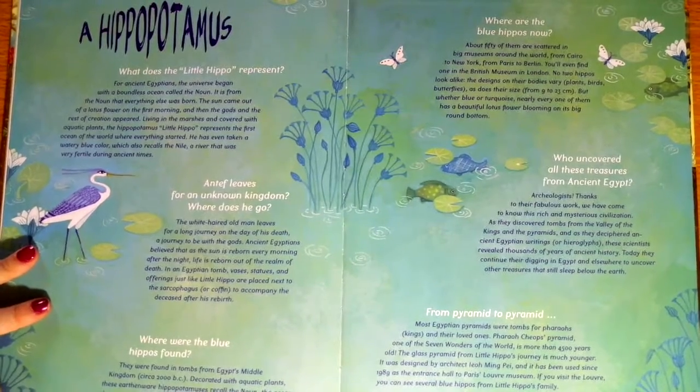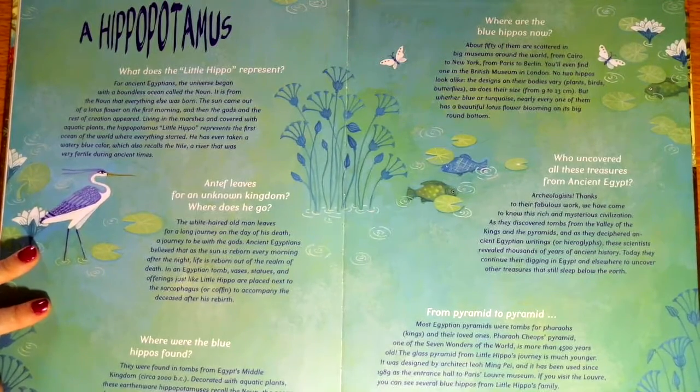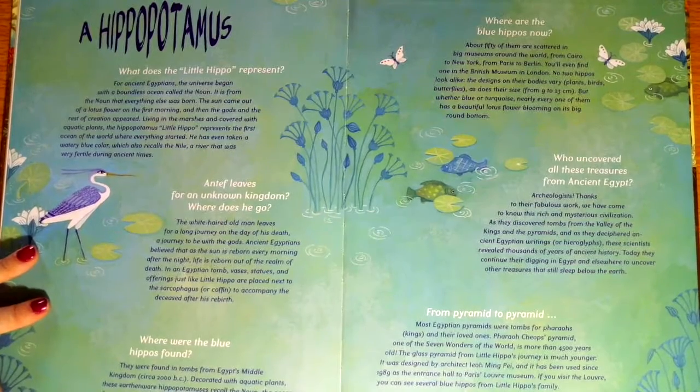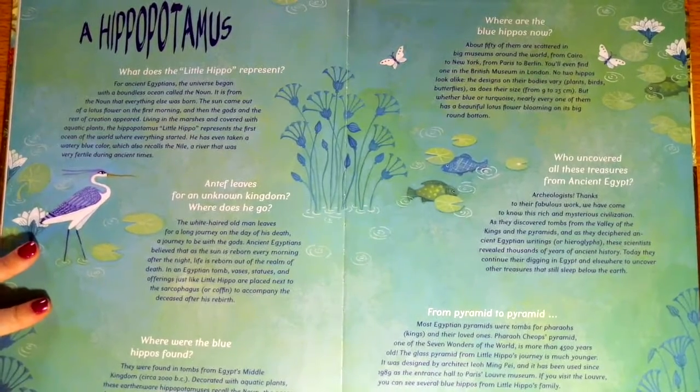From pyramid to pyramid, most Egyptian pyramids were tombs for pharaohs, like kings, and their loved ones. Pharaoh Cheops' pyramid, one of the 7 wonders of the world, is more than 4,500 years old. The glass pyramid from Little Hippo's Journey is much younger. It was designed by architect Ieoh Ming Pei, and it has been used since 1989 as the entrance hall to the Paris Louvre Museum. If you visit the Louvre, you can see several blue hippos from Little Hippo's family.